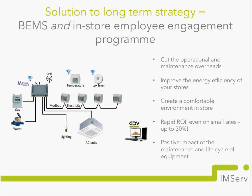Our BEMS can be remotely managed across multiple sites due to their wireless solution. And the data can be integrated into one portal, whether it's your AMR meters, sub-meters or BEMS data, enabling you to effectively manage your overall energy strategy.